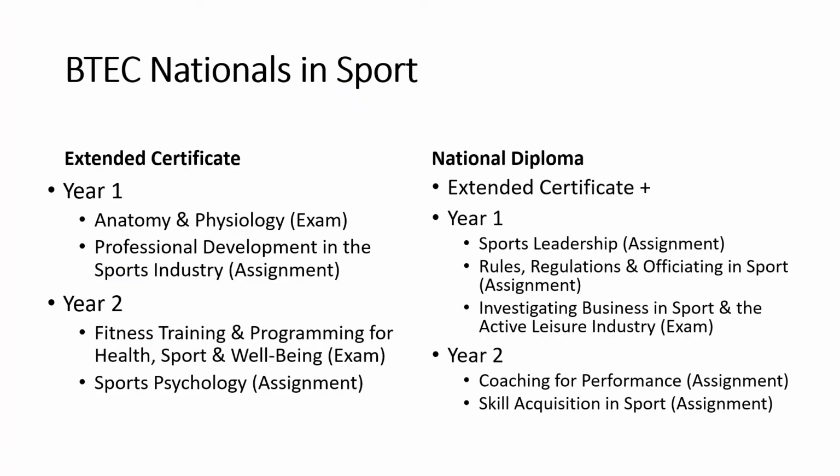There are two options within the BTEC Nationals in Sport. The first option is the extended certificate. This is the equivalent of one A-level. You'd start the course on the Anatomy and Physiology unit, which is an examined unit in the January window. The unit covers the different systems within the body and how they change with exercise.